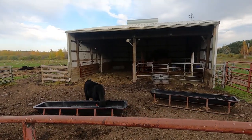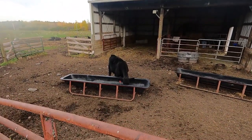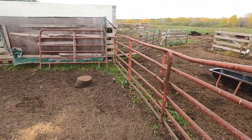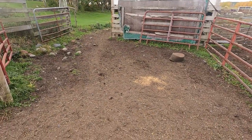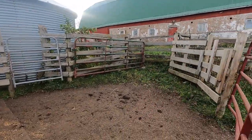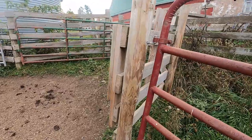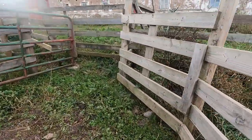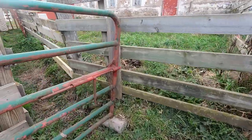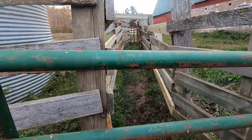So our system consists of these two pens, the one where you see the calf right in front of us here, and then the upper pen. This gate swings this way, and then that larger gate over there swings along these boards and allows you to crowd the animal up into the loading chute.